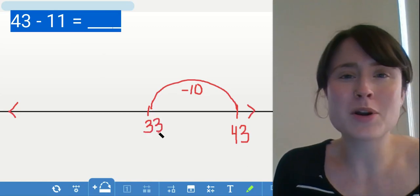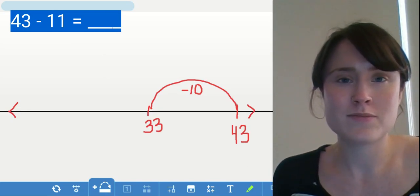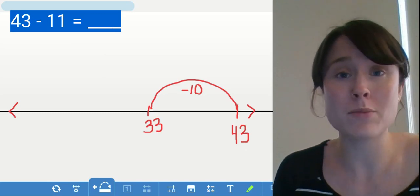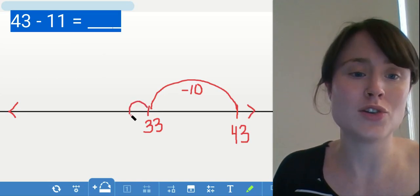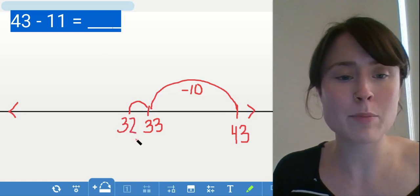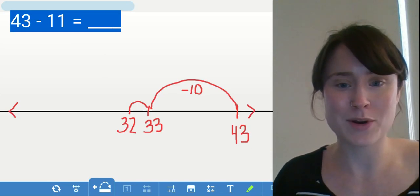All right, how many more hops do we need to take backwards? We've subtracted 10, so we need to take away one more to make sure we've subtracted 11. So we're at 33, 32. Awesome job, team. So what's the part? What's our answer? 32. Nice work, friends.